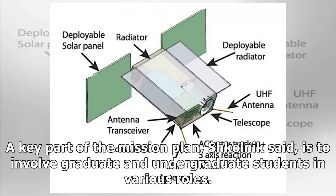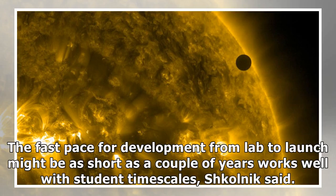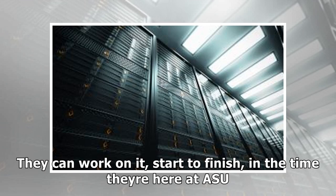A key part of the mission plan, Shkolnik said, is to involve graduate and undergraduate students in various roles. This will give them educational and training opportunities to become future engineers, scientists, and mission leaders. The fast pace for development from lab to launch, which might be as short as a couple of years, works well with student timescales, Shkolnik said. They can work on it, start to finish, in the time they're here at ASU.